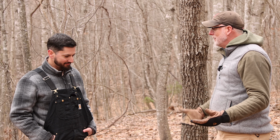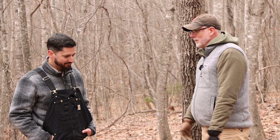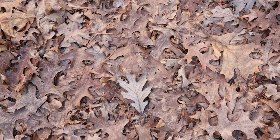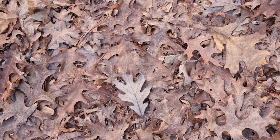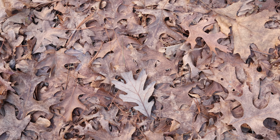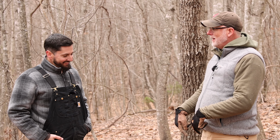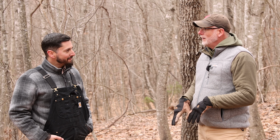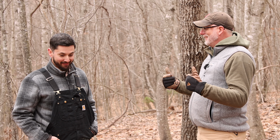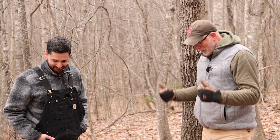There are so many benefits, but right underneath our feet, in this leaf litter, there are like 70 species of moths alone that utilize oak leaf litter. 70. It's absolutely incredible. And there is actually more wildlife underneath our feet than above ground. Isn't that neat? That's so cool. We don't even think of it.